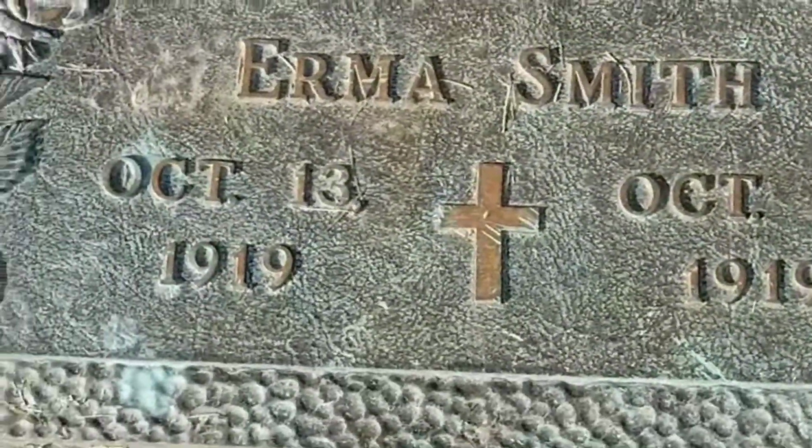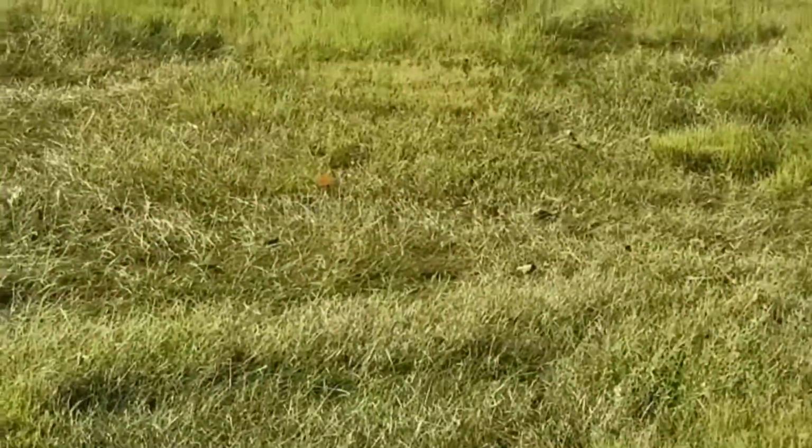as you can tell by the age of this headstone, we are now in the infants section, or one of the infants sections of the cemetery. Cannot even see any headstones or the markers from where they're not kept up, which is really sad. Who knows how far up this section goes.